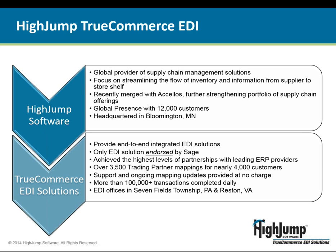We're the only EDI endorsed solution by Sage, so we are the exclusively endorsed partner for Sage products, and I'll go into the list for those products in a moment here. And we've achieved the highest levels of partnerships with leading ERP providers. Right now, we support over 3,500 trading partner maps, which you can think of as customers, and we'll go into a little more detail on what those are, for nearly 4,000 of our own True Commerce customers.